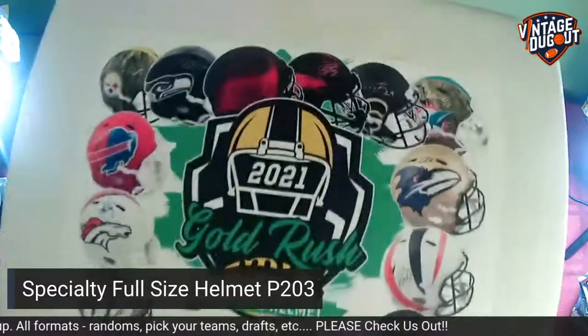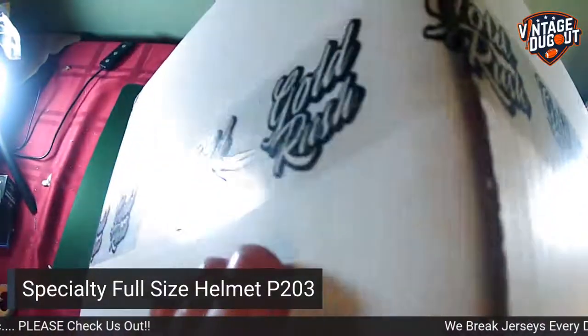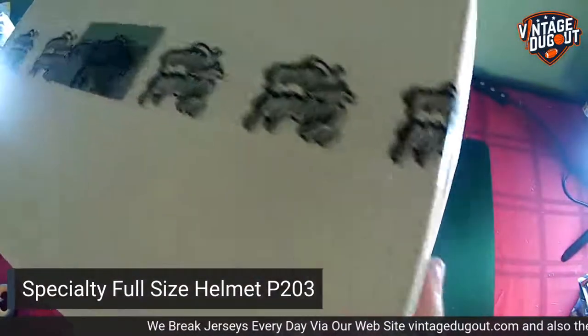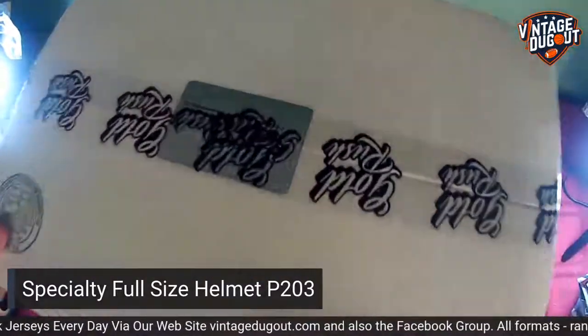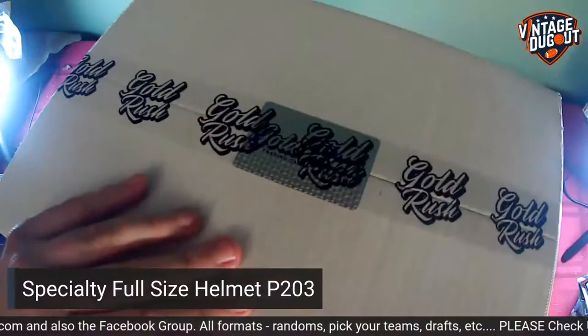Specialty full size 2021. There it is. I'll show you the seals. It's always a little bit trickier with the big box, full size, but I got the cameras cranked up as high as I can get it in my camera mount. So let's see what we got in here. All right, good luck, everybody.